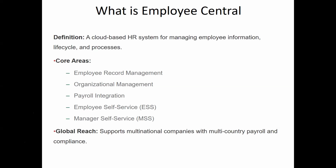And then employee self-service and manager self-service. Employee self-service is nothing but employee, when they log into the system, what all they can do. As an employee, when I log into the application, I can go update my information. I can go look at my details. I can go download some content. So that's employee self-service. All that employee does when they log into the application.